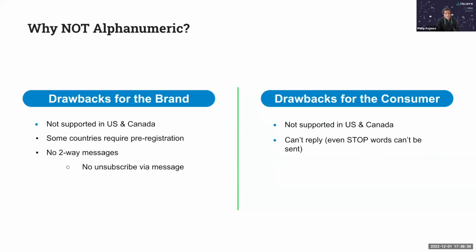Great. Next slide. So drawbacks for the brand. It's not supported in the US and Canada, as Simon alluded to in the poll. Some countries do require pre-registration. India is a great example of that. And in some situations, pre-registration needs to be done with the mobile operators directly. India is an example of that.